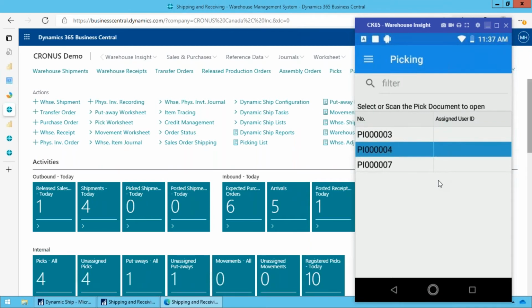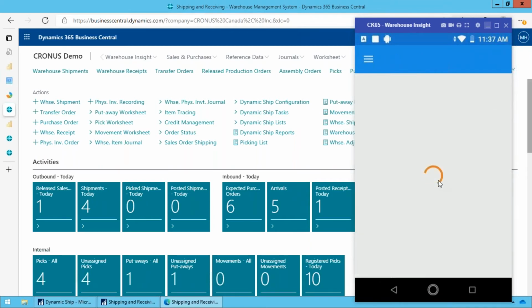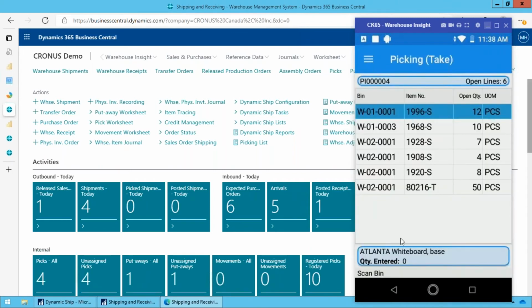In my case, I'm just going to come in here, choose one of these pick tickets, open it up, and it gives me a list of everything that I need to pick for this particular pick ticket. And I do have bins enabled, of course, so it tells me which bin to go to and which item to pick from that bin. If you don't have bins enabled, it's not going to show you that. You're just going to scan the items that you're picking.